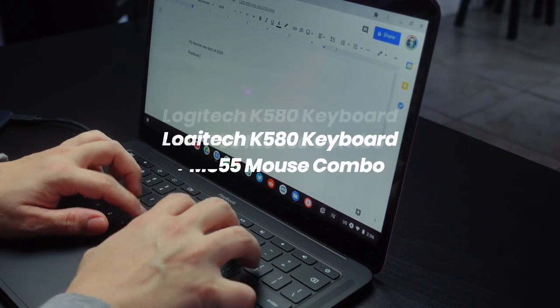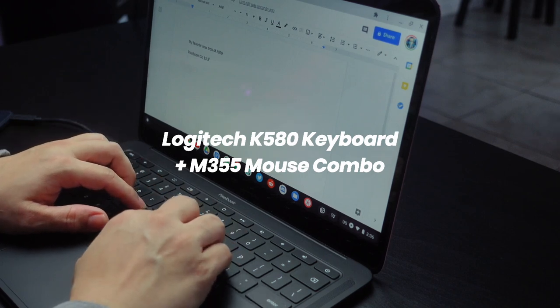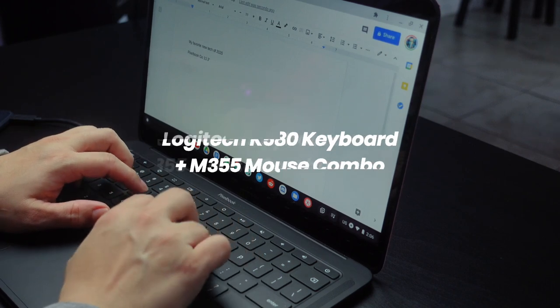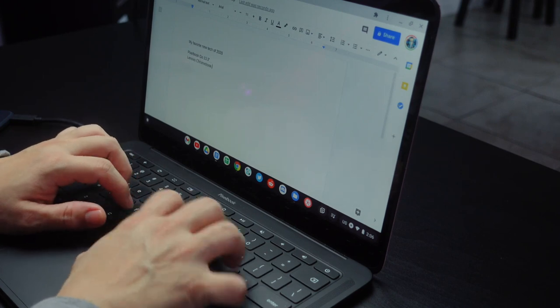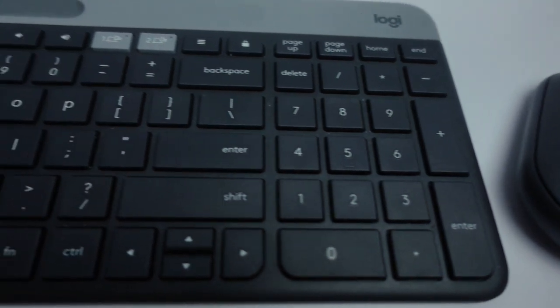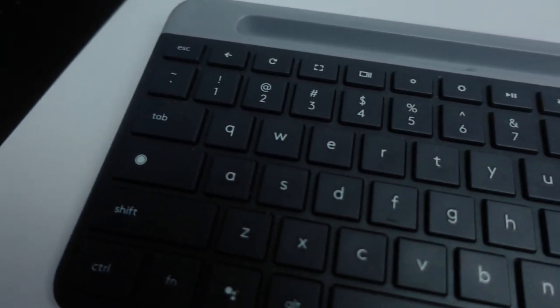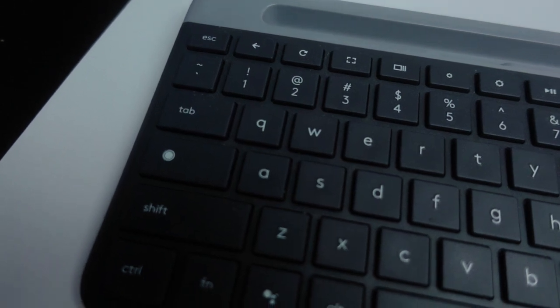However, as good as the keyboard on the Pixelbook Go is, when it comes to being productive, I much prefer to use a full-size keyboard and mouse. This is why I've chosen the Logitech K580 keyboard and M355 mouse combo. They pair up with all my Chrome devices perfectly, without any lag, and are very comfortable to use.